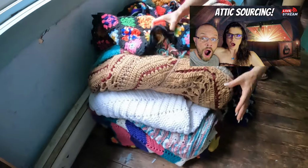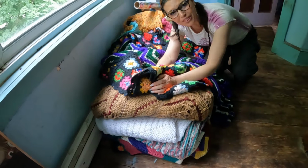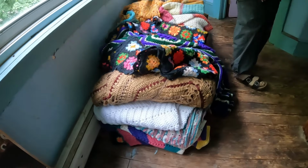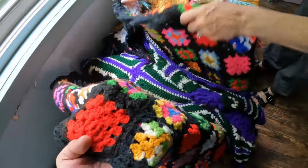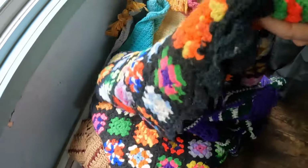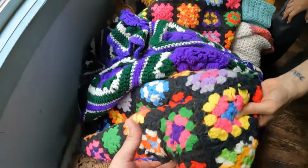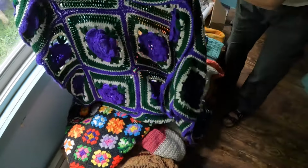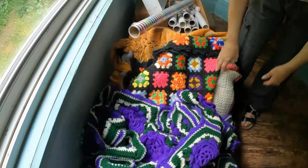These blankets, just piles and piles of blankets that we have to sell. I know, we're going to have fun listing these. These are just some great ones right here. This one right here is sort of quintessential. If you see anything this colorful in the granny square, you want to pick that up. Look at this one, it has a purple rose on it. Ooh, I like that. I need to give him a little wash.